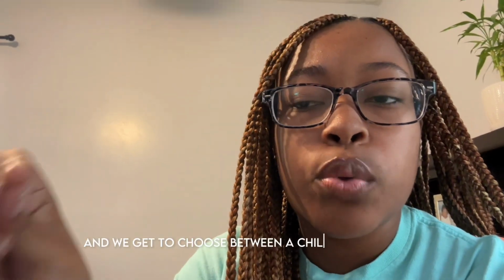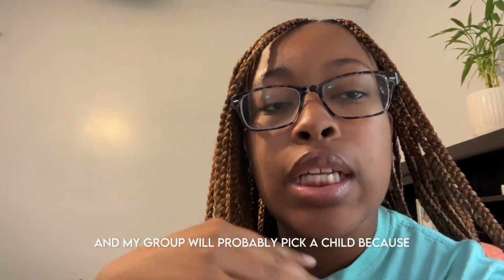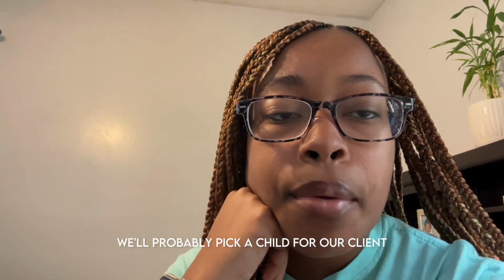And we get to choose between a child and an adult. And my group will probably pick a child because we want to work in schools. So we'll probably pick a child for our client. He would also need a little more flexible schedule.